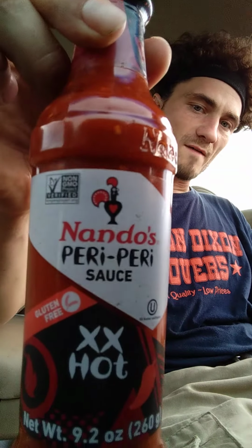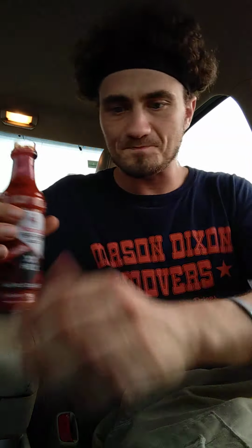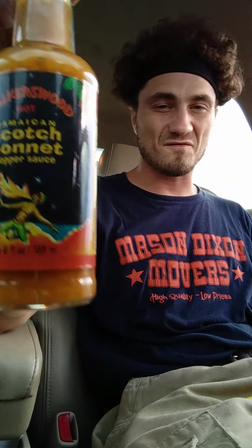It's non-GMO, gluten-free, verified. I don't know what exactly you put it on, but it's definitely got a use because it's unique. A little bit more on the salty side. The other heat was much more, but the flavor of it was just bland and very seedy.